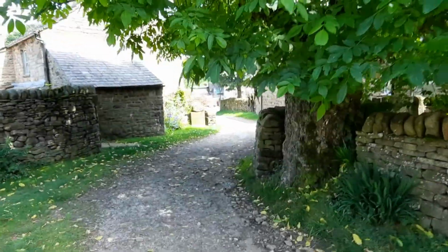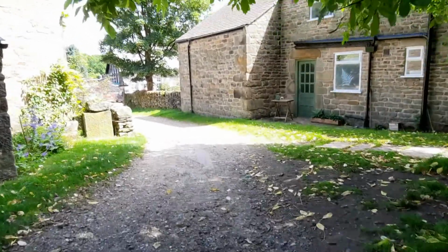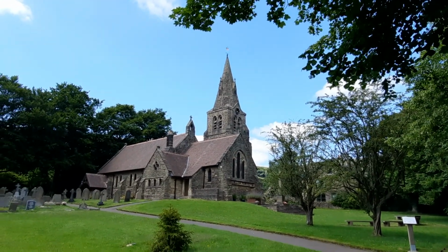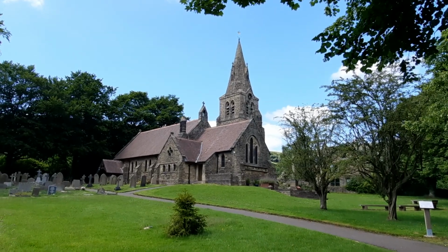Just heading back into the village now. We have the church at Edale. Right, I'm back at the car park now. Done a good 9 miles today. It's been an enjoyable walk. Beautiful weather. It's really warm. Luckily there was a nice breeze up the top which stopped it getting too much. Now to head on home.